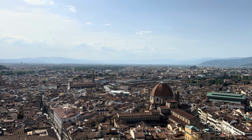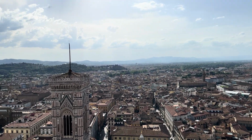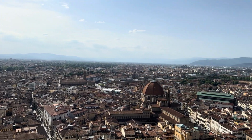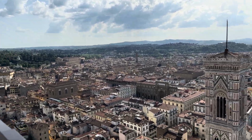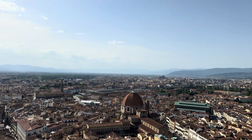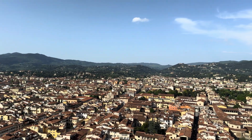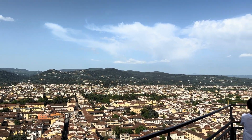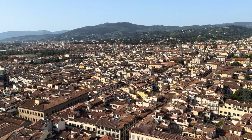Oh my gosh, it was a very long climb. I literally and figuratively died, but my goodness, this view is worth it. Pretty sure that's the train station we came in on. Oh my gosh, look at that. Look at those people down there. Incredible. Goes all the way around. Oh, look at those cool mountains with the villas on them. Of course, more of Florence.